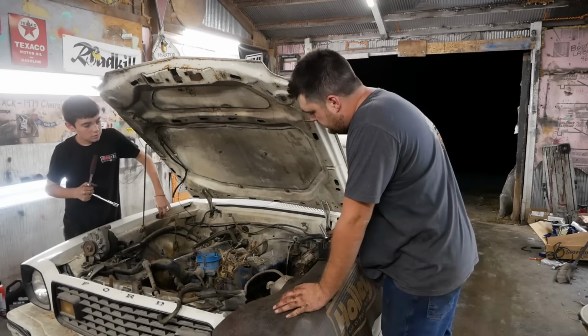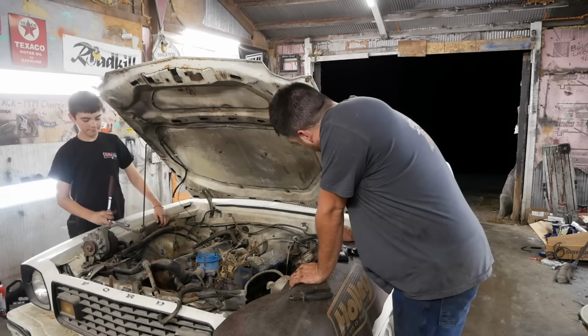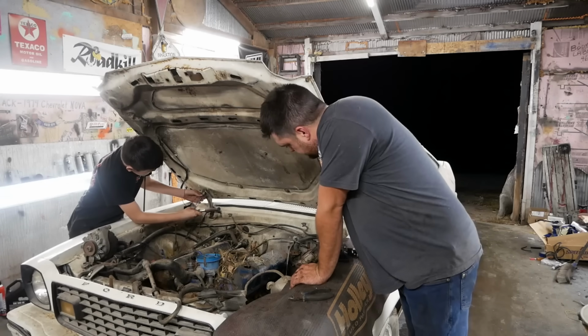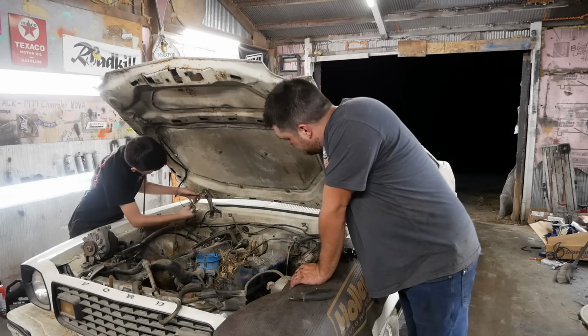We got everything up top unbolted, including the exhaust manifolds, successfully, I might add. So now we're going to go ahead and pop the hood, and then I'm going to crawl under it and start yanking stuff out of the bottom.